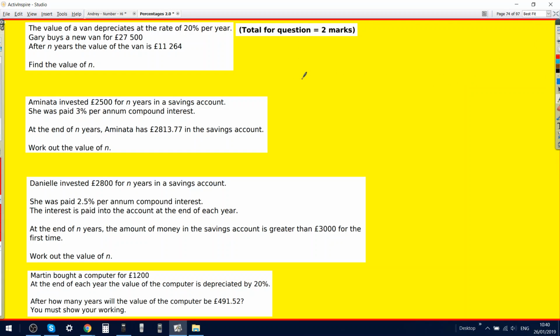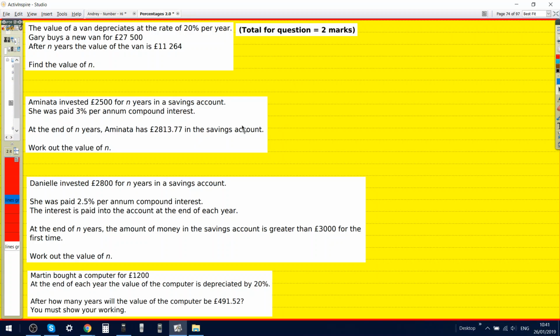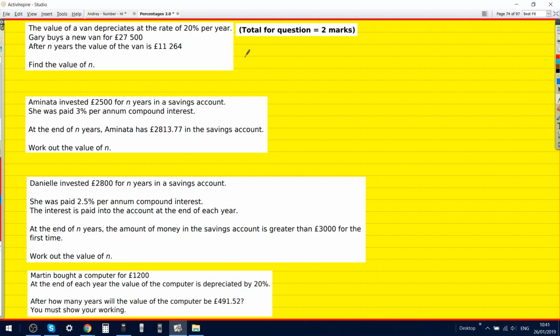Let's see. This is very, very similar. Okay, how would you do the top one? Would you do 27,500 times 1.2? That would be if it appreciates in value. It depreciates in value, so 0.8. Well done. To the power of n equals 11,264. Well done. So 2005. Power of 2. No. The power of 3.